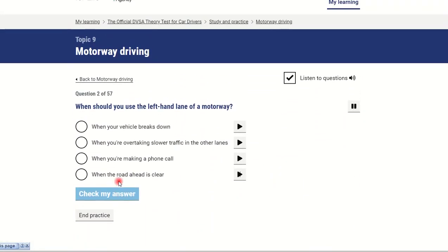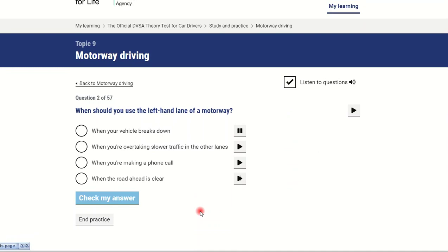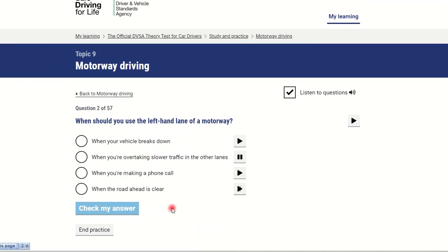When should you use the left-hand lane of a motorway? When your vehicle breaks down, when you're overtaking slower traffic in the other lanes, when you're making a phone call, when the road ahead is clear.